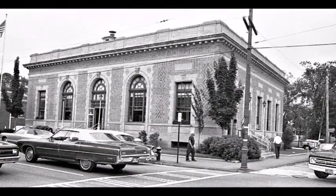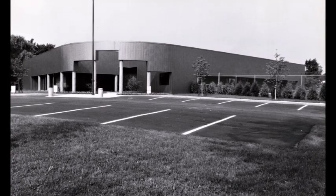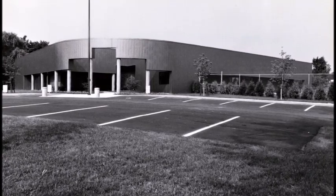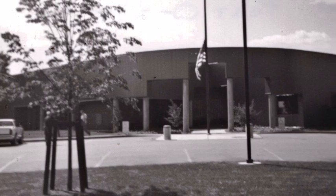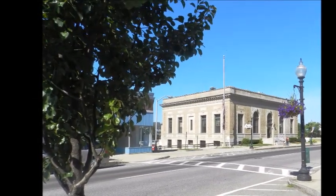This beautiful building served as the downtown post office until the 1990s, when the post office moved to its present location on Allen Street. This location was bigger, more modern, and had a lot more parking spaces. The beautiful former post office was converted into a courthouse.